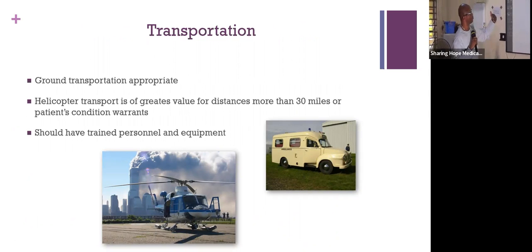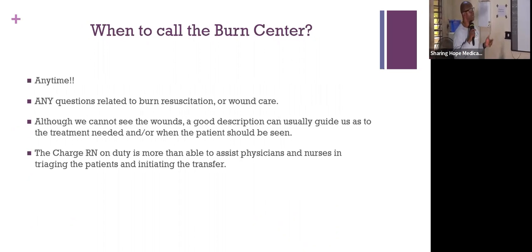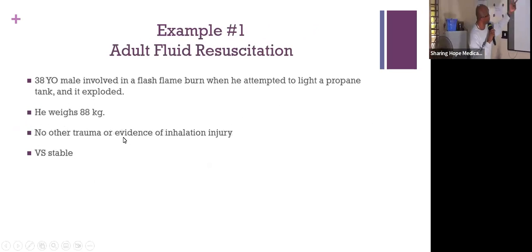So these are the rules for when to call a hospital: anytime a patient is burned, take them to the hospital. Please don't leave that patient out at home. Don't leave that patient on the street. You can be the good Samaritan. Even if it's a life you save, it can be yours. Whatever it is, transport that patient to the hospital so that the physicians can start.